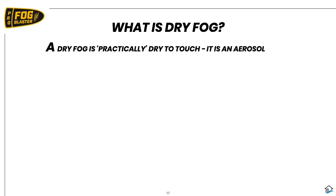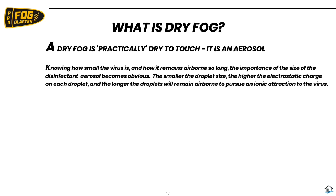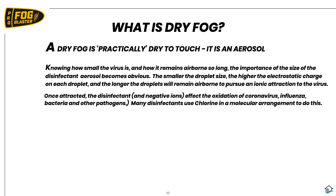It's an aerosol. Knowing how small the virus is and how it remains airborne so long, the importance of the size of the disinfectant aerosol becomes obvious. The smaller the droplet size, the higher the electrostatic charge on each droplet, and the longer the droplets will remain airborne to pursue an ionic attraction to the virus. Once attracted, the disinfectant and the negative ions effect the oxidation of coronavirus, influenza, bacteria, and other pathogens.